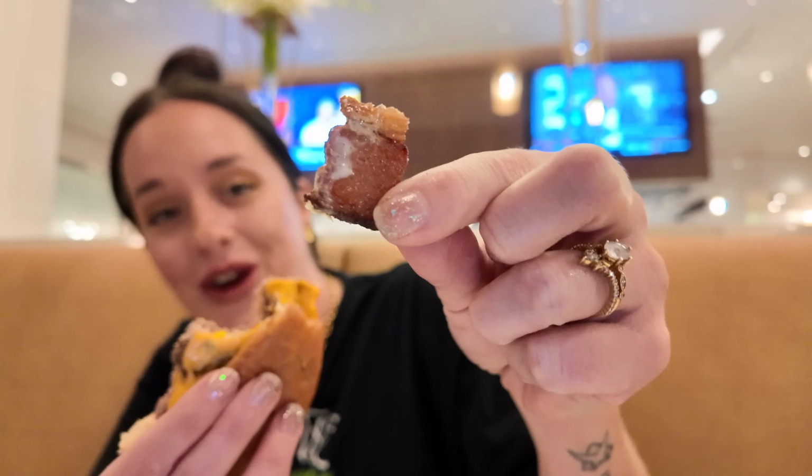I usually don't like bacon on my burgers because I feel like it overpowers the taste of the burger. Pork belly. Oh, it's pork belly. That's why. So maybe I like pork belly on my burgers. You can see this huge piece of pork belly right here. Look at it. It's like candied bacon. Really great burger. Get it every time.